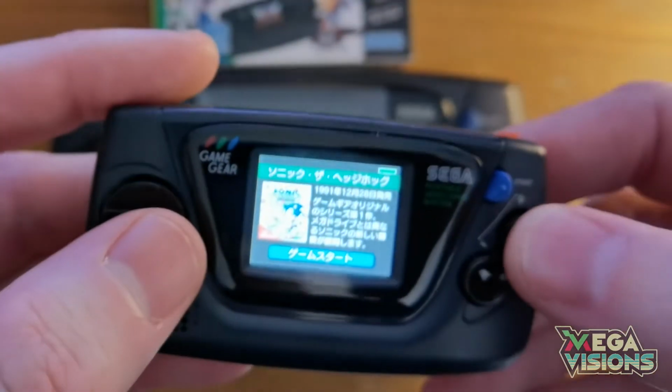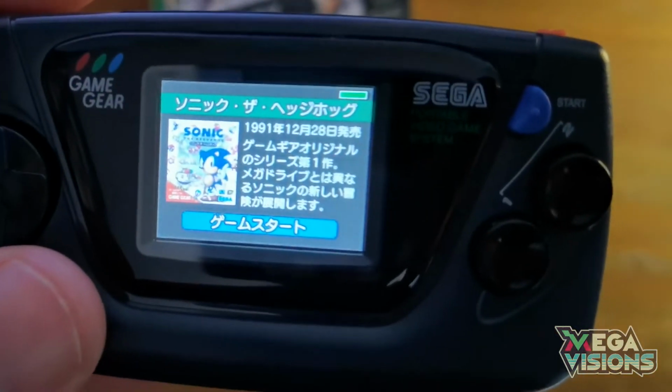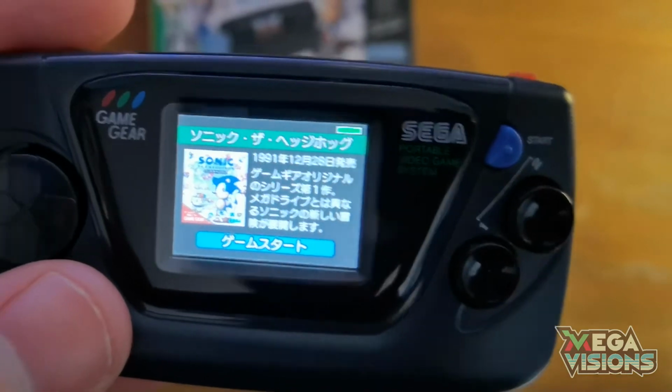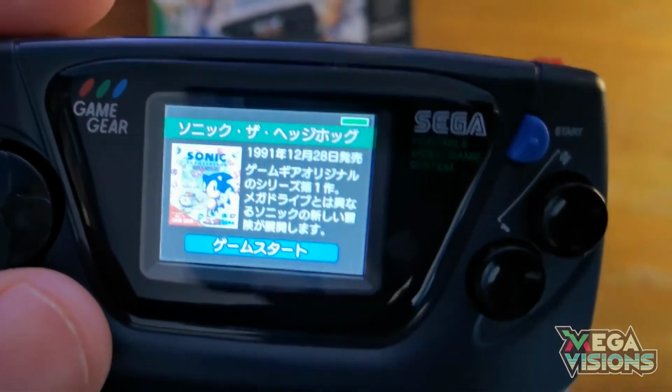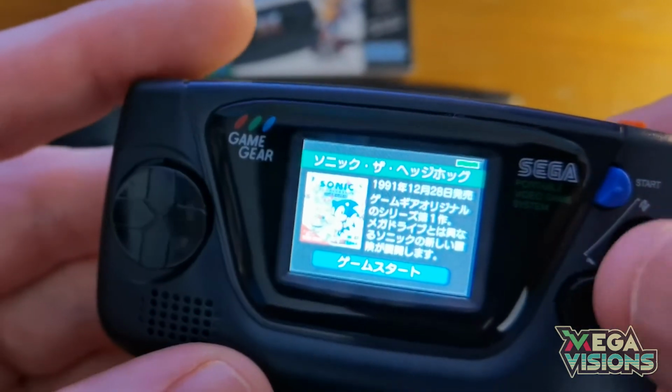And let's play Sonic 1. Okay, so before you start the game, it gives you information on it by the looks of it. I think that is the release date of Sonic the Hedgehog 1 on the Game Gear. So it's giving you a little bit of information and history about the game.